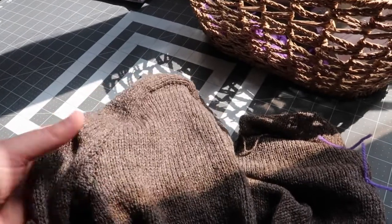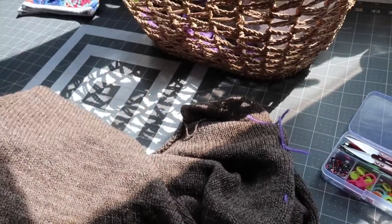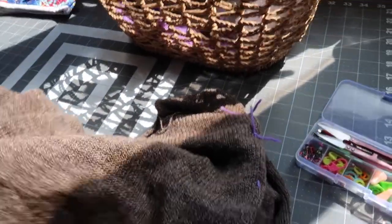And in some places, like here at this join, there's a lot of yarn to go through, so you don't want to make it too bulky, but you also want to keep it secure. Also, you cannot pull on this yarn very hard because it will snap. Ask me how I know that.